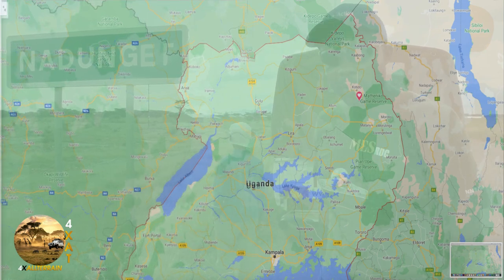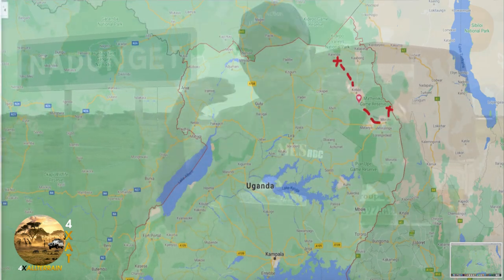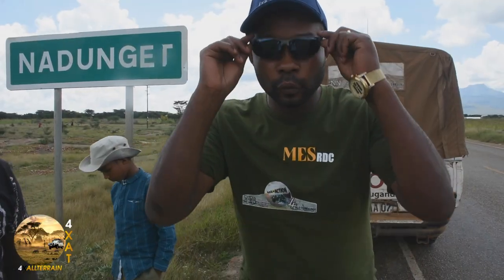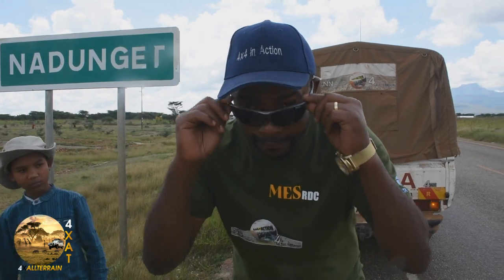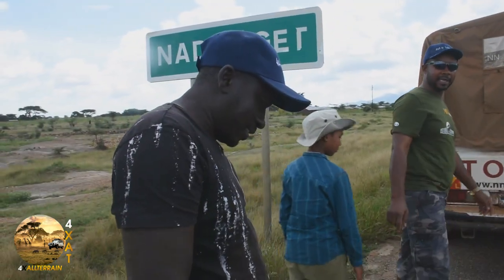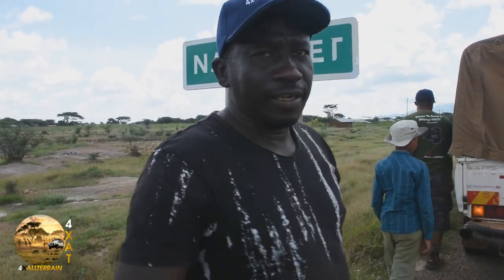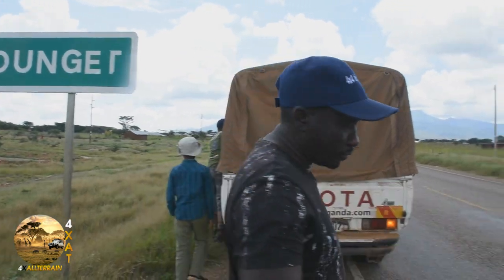Now we are going to the border point. We must reach the extreme boundary where the GPS will have to do. You are crossing the border. Stick around and let's go and discover and explore the border point of Uganda. Thank you very much, and keep you posted. Ciao.